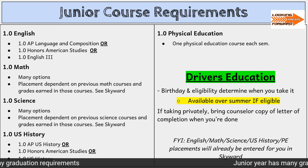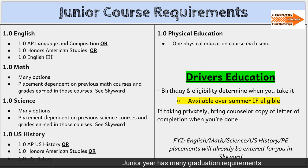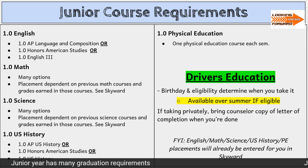Math, there are many options. You've already been placed in a math based upon your teacher's recommendation and conversation with you. Science is the same, and you can see the history down below there with the options.